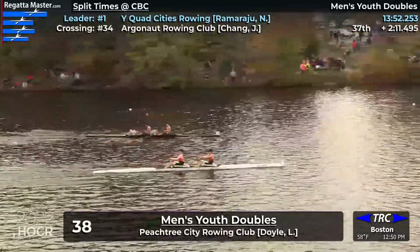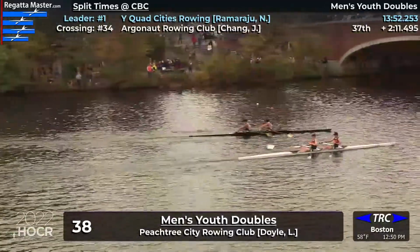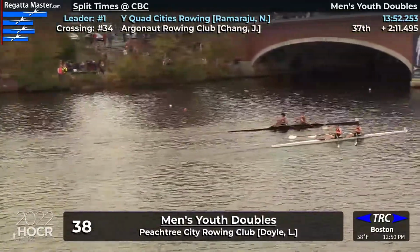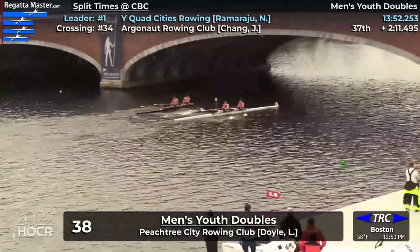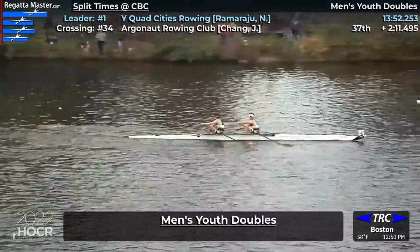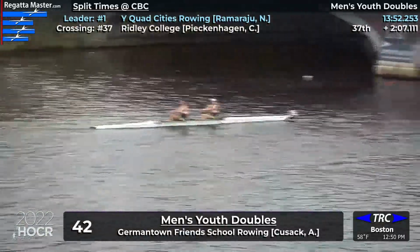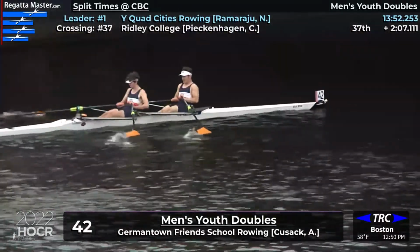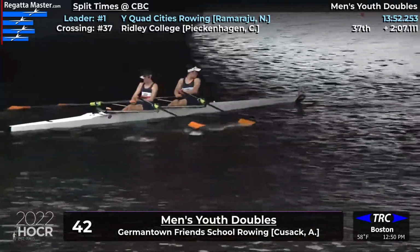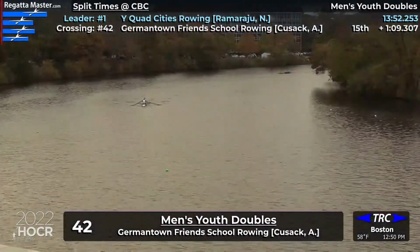Bow 42 is following them up. That's Germantown Friends Academy, Philadelphia, Pennsylvania. Going side by side into the bridge now. Got their course. So Bow 44 is coming now. That's Waterford from Sandy, Utah.